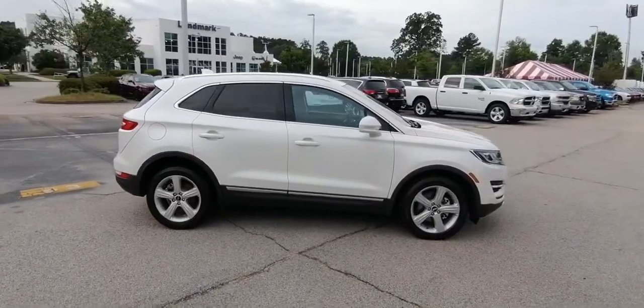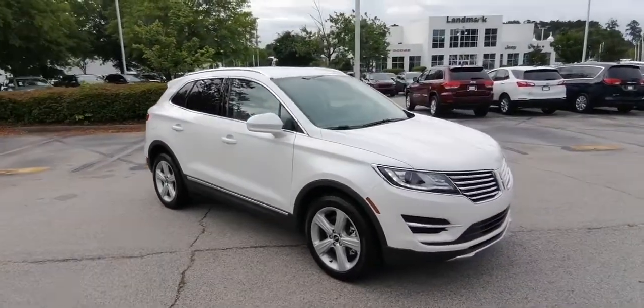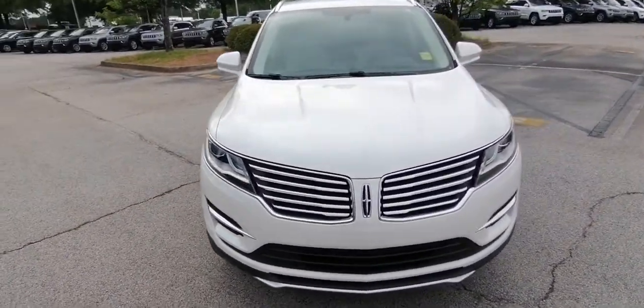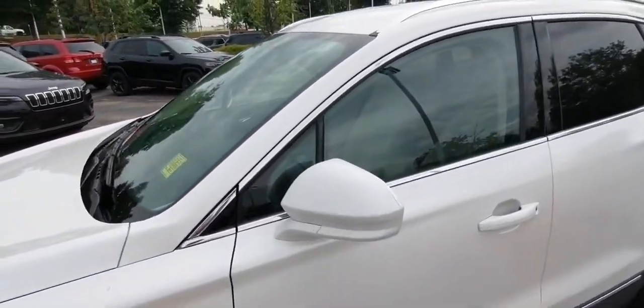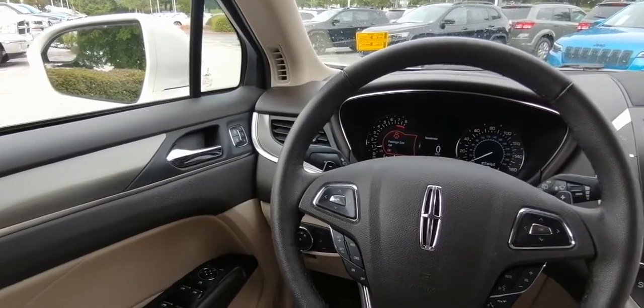Prepare to fall in love with its powerful performance and distinctive lines. These are just some of the great options this vehicle comes with: keyless entry, heated mirrors, remote engine start, power passenger seat, keyless start, satellite radio, power liftgate, backup camera, multi-zone AC, Bluetooth connection.